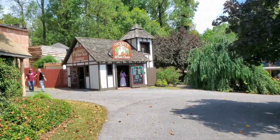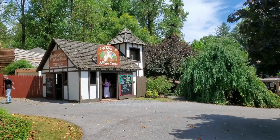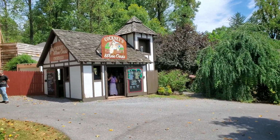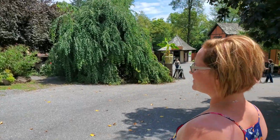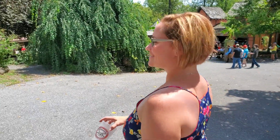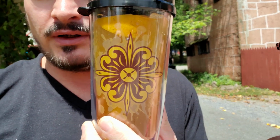We're gonna check out Cockney's Wine Oasis and see what kind of wine cocktails they have over here for Julie Booley. All right, so I got the Spiced Pineapple Dream, and it looks like this. It came in a souvenir Renaissance Fair cup. And I got your traditional Moscow Mule. It was only $3 more for the extra special cup, so we rolled with it.